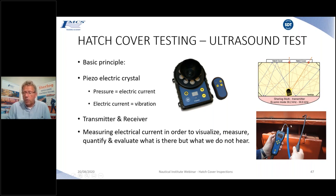and then the surveyor or the operator will be at the outside of the hatch cover with his detection tool, and from the moment ultrasounds are getting out of the hatch cover, he will pick them up, and sound is a pressure signal, so it will compress the piezoelectrical crystal in the sensor, and if that happens, the sensor or the piezoelectrical crystal will discharge an electrical current, and as such, we will be able to measure a leak, to visualize it on the screen, to measure the importance, to qualify and to evaluate the importance of it, and we are actually able to see what is there, but what we cannot hear because ultrasounds are beyond the hearing capacity of the human ear. So we know it's there, and thanks to ultrasonic equipment, we can detect it with pinpoint accuracy.